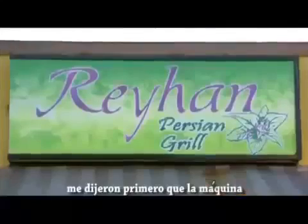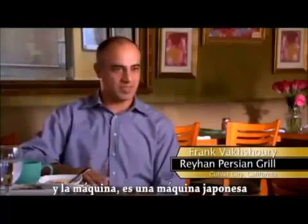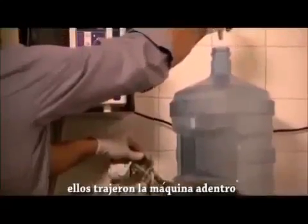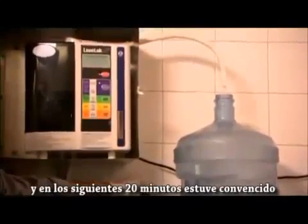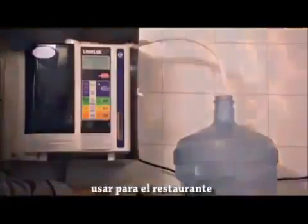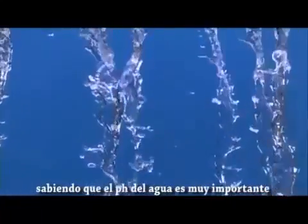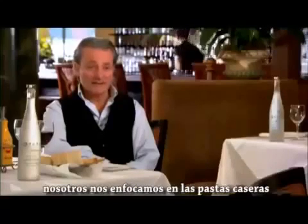I was first told about a machine that can change the taste and the pH of the water, and the machine is a Japanese machine. I really wanted to learn more about it. They brought me the machine, they did a demonstration here at the restaurant. Within 20 minutes, I was convinced that this was the machine that I really needed to use for the restaurant. A lot of it had to do with my background in chemistry, knowing that the pH of the water is very critical for cooking and cleaning. We focus on homemade pastas and quality.